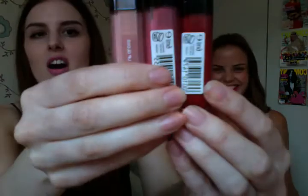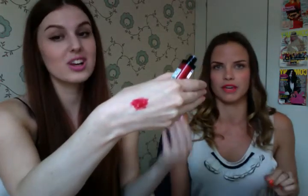So here they are. Now I'm going to put them on. There's a really nice red. They're really rich, sort of lacquer. Great pigment. I love a good pigment because my lips have to be popping every day. So that's a nice red pout.